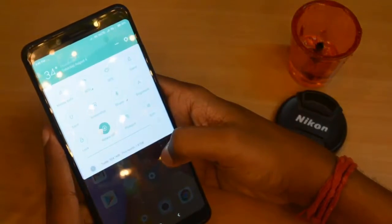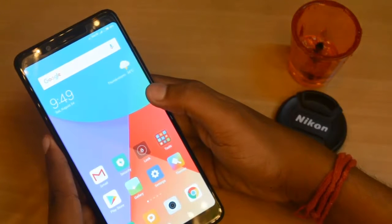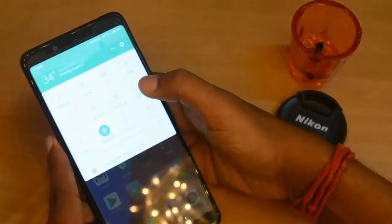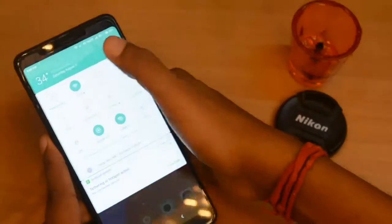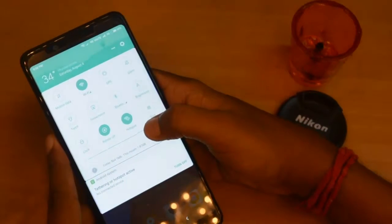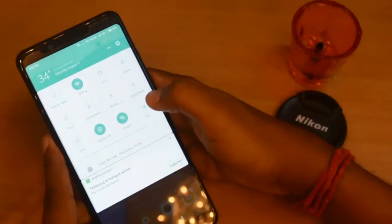In other phones, suppose you have hotspot on and you turn on your Wi-Fi, then the hotspot gets automatically turned off. But in this phone, you see hotspot is active, and if you turn on the Wi-Fi, you see both of these are active. By using this feature, you can easily share your connected Wi-Fi network to your friend.